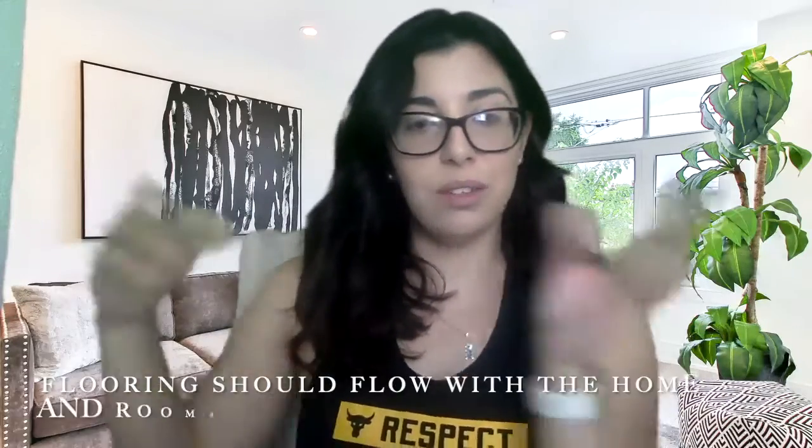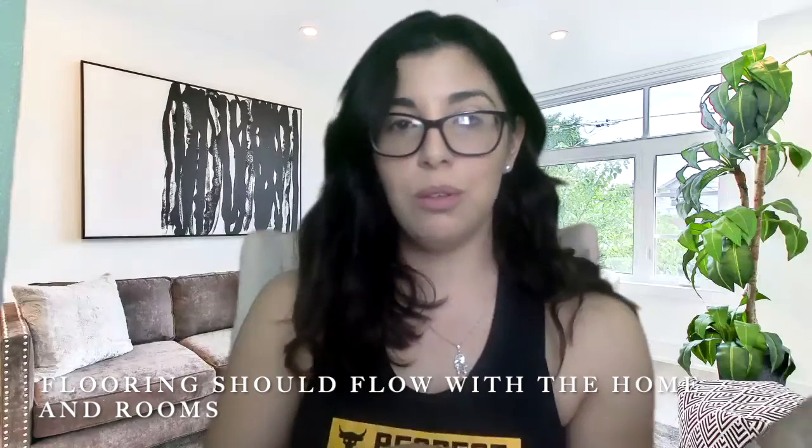Okay. Another thing that I see a lot when I show homes, and I wish people would stop doing it, is I think what happens is that they see a sale on flooring and they think, oh, I'm gonna get X amount of square feet just to do this one room. And then they go the next week and they go, oh, look, there's a different floor that I can put in this room. Don't do that.